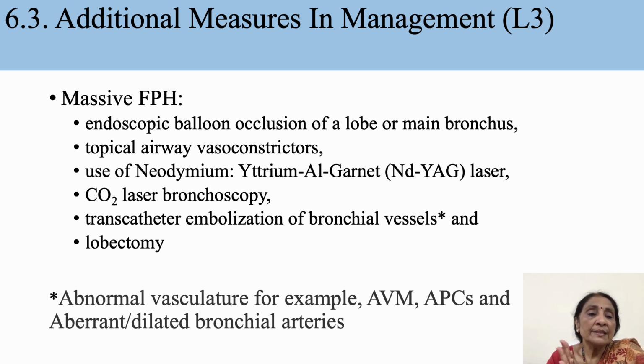Additional measures in cases of massive focal pulmonary hemorrhage: endoscopic balloon occlusion of a lobe or main bronchus, topical airway vasoconstrictors, use of special CO2 laser bronchoscopy, transcatheter embolization of bronchial vessels, and even lobectomy.